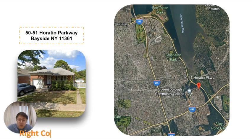For this house, it's all the way on the lower left corner of Bayside, directly next to Alley Pond Park. So this is a place that has easy access to highways. For this location itself, you're around a 10-15 minute walk from the Q12, Q30, Q27, and the N20G. This is something you might need to consider: if you're trying to go to Manhattan, this might be a little far for you, since you will need to take the Long Island Railroad or find a way to go to Flushing to take a train.